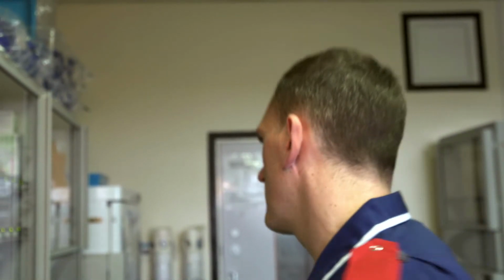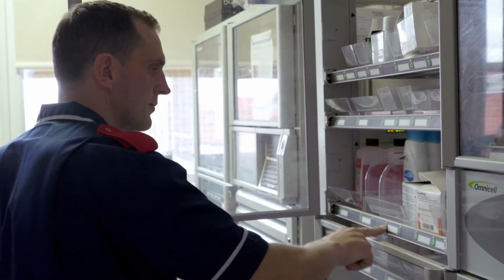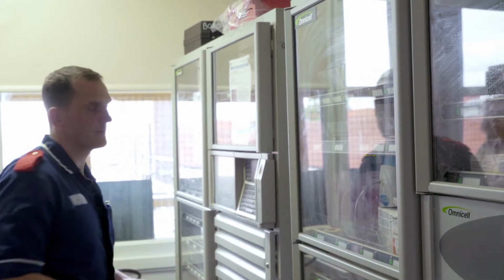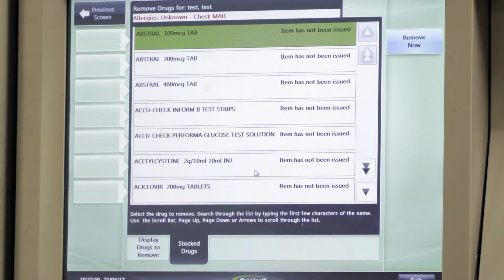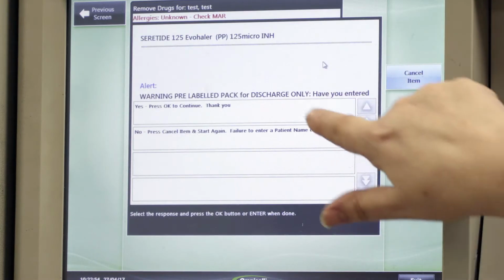Prior to Omnicell, the stock was stored in 2 central locations. We had to obviously carry 4 lots of keys. The staff were constantly shouting for keys and constantly leaving patients for unnecessary amounts of time to go and access that. The stock currently is stored within, I think, 9 Omnicells, and it's managed in a central location, which is in the centre of the ward.